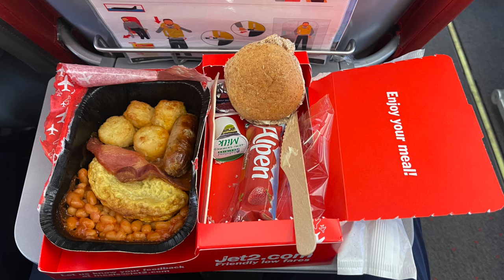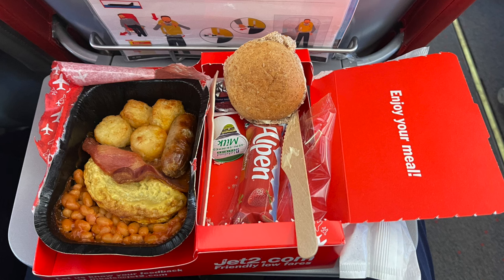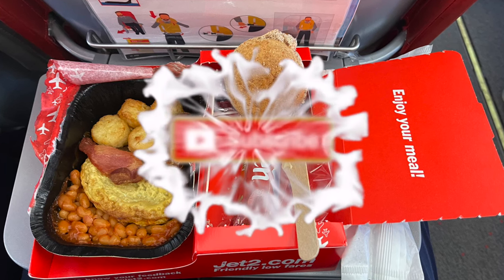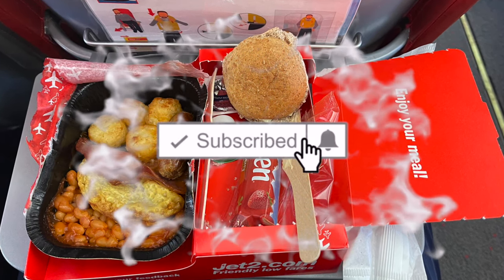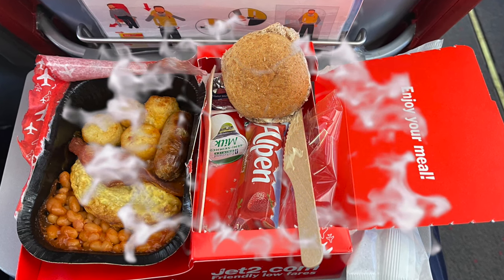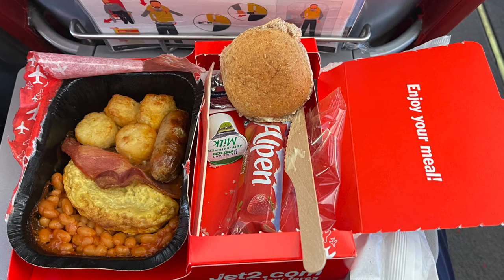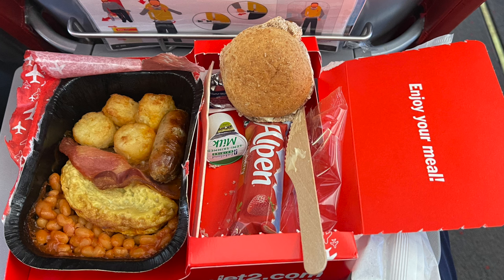Halfway through the flight, they brought us the food, and I think we were one of the very few that actually bought the food on the flight. And now I know why. But actually, it was quite tasty, and we'd ordered the same thing for the flight back. So anyway, it was okay.